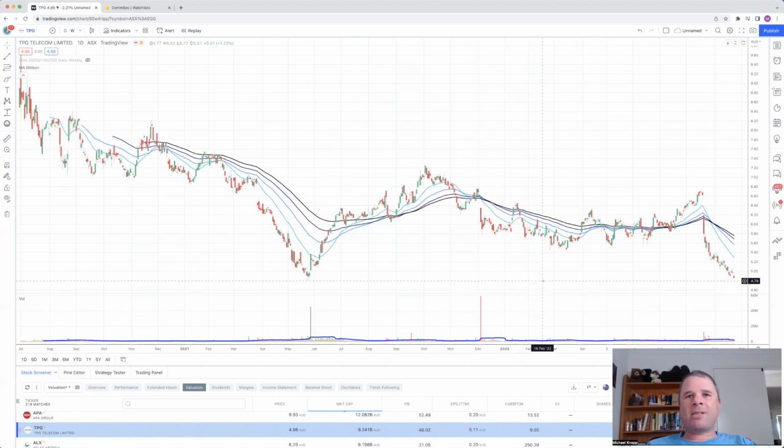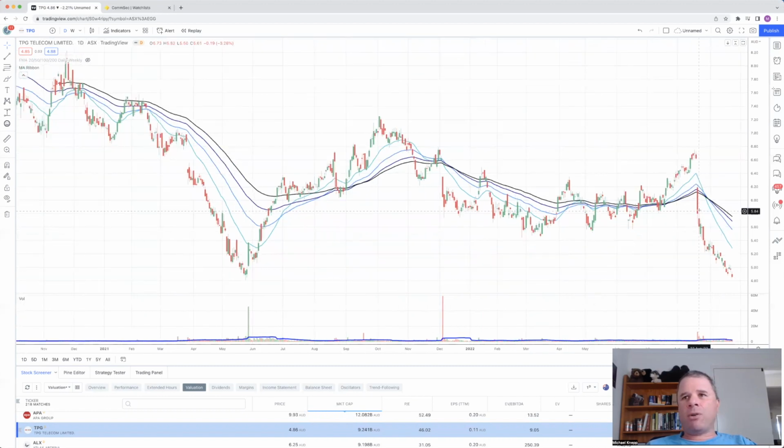And it seems like, based off the financial year results which were released on the 19th of August, the share price fell 12%. The market did not like these results, and the share price has kept on falling. So this was sort of a signal to sell if you were holding TPG shares. And in fact, the share price is very close to a nice little support level.